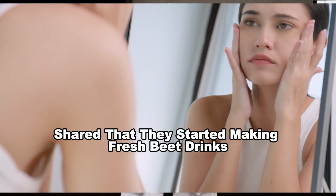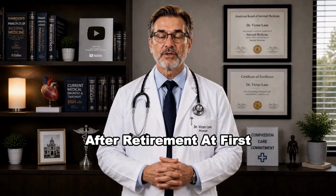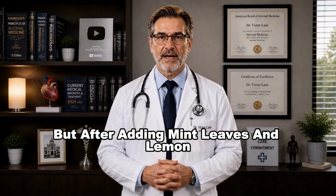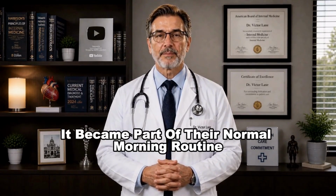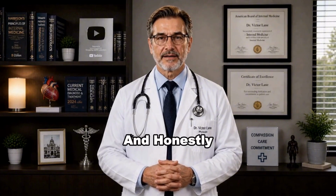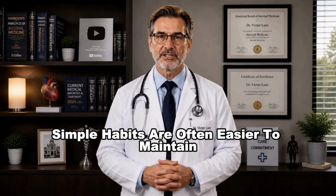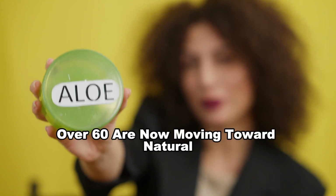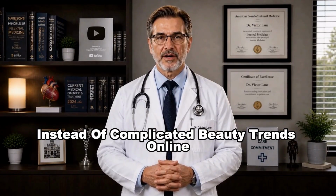One older couple shared that they started making fresh beet drinks together every morning after retirement. At first, they struggled with the taste of plain beet juice, but after adding mint leaves and lemon, they said the drink felt lighter and more refreshing. Over time, it became part of their normal morning routine instead of something forced. And honestly, that is the real secret many seniors are learning now. Simple habits are often easier to maintain than extreme routines. That is why more adults over 60 are now moving toward natural kitchen ingredients instead of complicated beauty trends online.